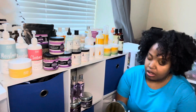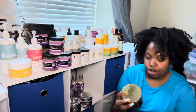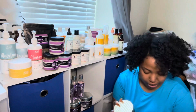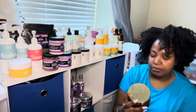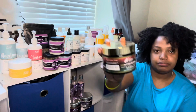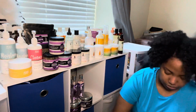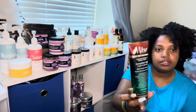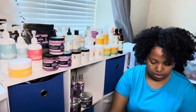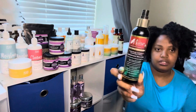These next 3 products are kind of old. I don't see necessarily an expiration date on here, so I just kind of kept them. This is the Untouchable Definition and Unmatched Volume Bold Buttery Gel, the Accomplished Triple Layer Leave-In, and the Sophisticated Sheen Spray.